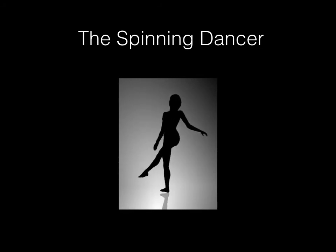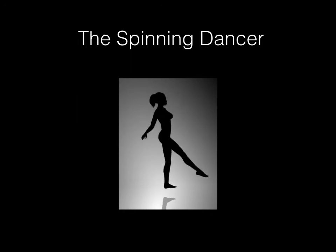Looking at her from the front, is she spinning right to left or left to right? You can try looking from a bird's eye perspective, so looking top down. Is she spinning clockwise or anti-clockwise? Well, the answer is both. It just depends on your perspective.